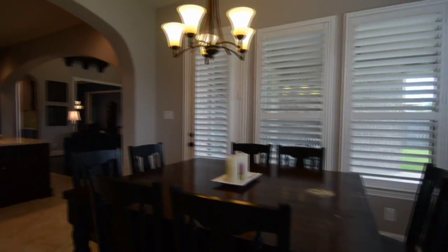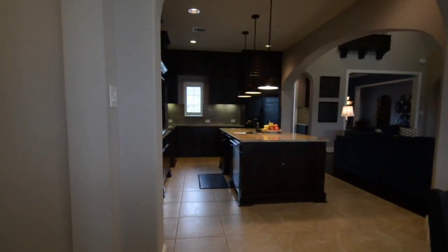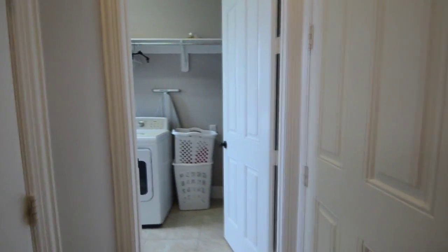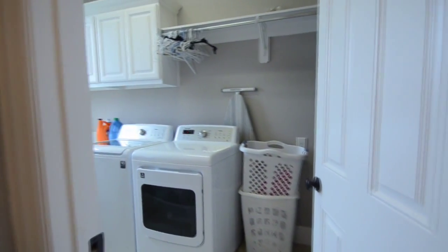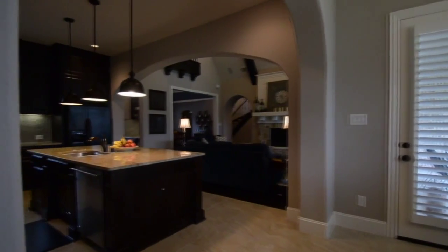So many extras: backpack rack, butler's pantry, planning station, large utility room with storage and sink, window bench, nook up, wet bar and game room, media room, secondary bedroom with private baths. 1.5 bath up and down.